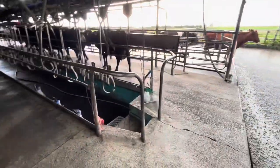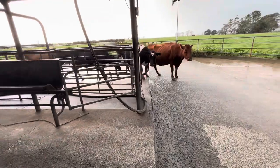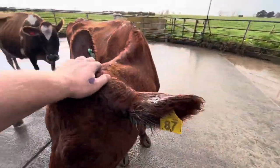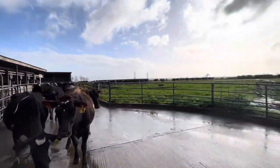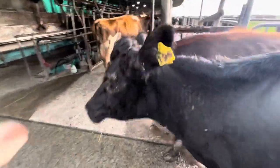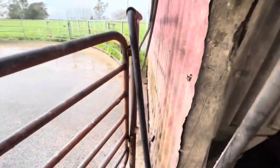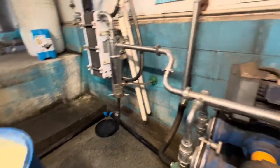Oh. Hello, ladies. Just had to go home and get me book. It's got all my calving data in it, and who's calved recently and what sort of calf, when and what day. Hello, girls. Hey, 87 girl. Hey, ladies. Dad's coming in. We better get in there and get them milking. Hello. Good girl. Ready? Let's get to milking!